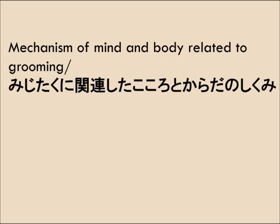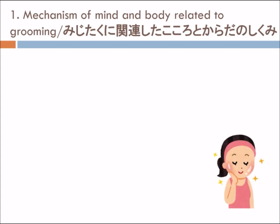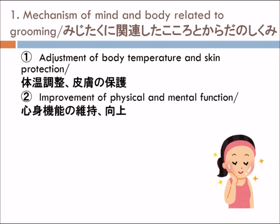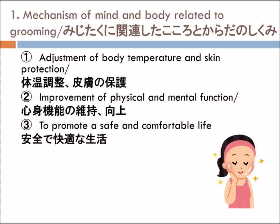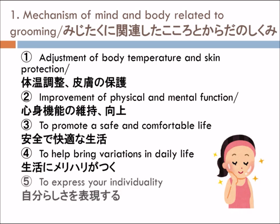Second chapter is Mechanism of Mind and Body related to grooming. Section 1: Mechanism of Mind and Body related to grooming. There are 5 points. 1. Adjustment of body temperature and skin protection. 2. Improvement of physical and mental function. 3. To promote a safe and comfortable life. 4. To help bring variation in daily life. 5. To express your individuality.